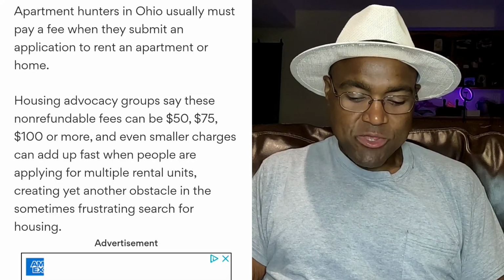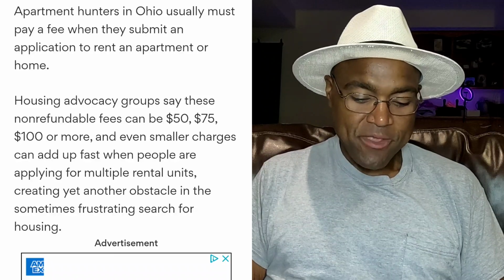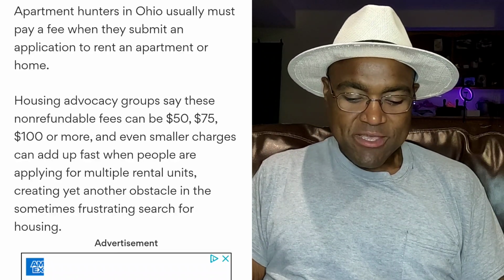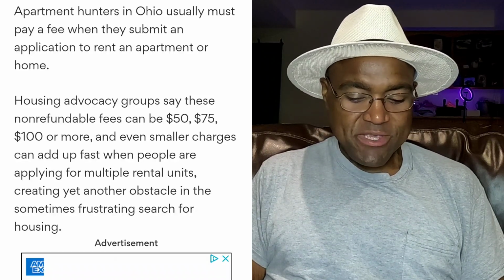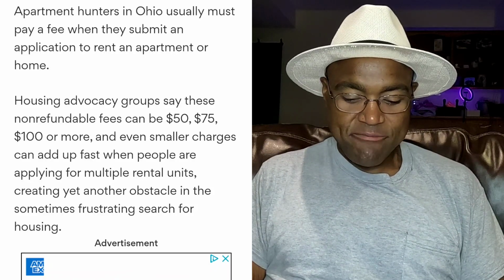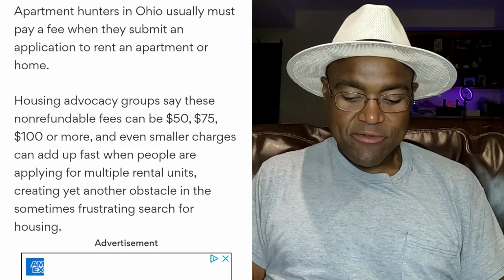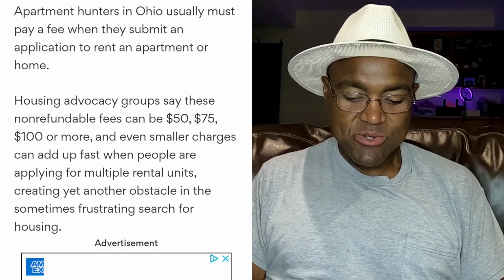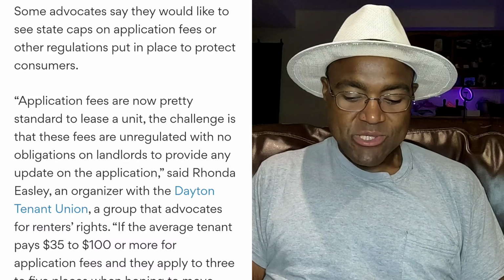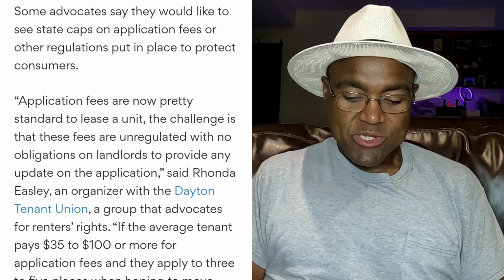Apartment hunters in Ohio usually must pay a fee when they submit an application to rent an apartment or home. Housing advocacy groups say these non-refundable fees can be $50, $75, $100 or more, and even smaller charges can add up fast when people are applying for multiple rental units, creating yet another obstacle in the sometimes frustrating search for housing. Some advocates say they would like to see state caps on application fees or other regulations put in place to protect consumers.